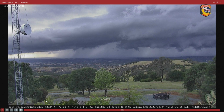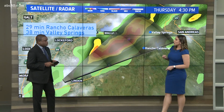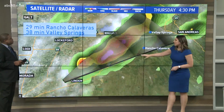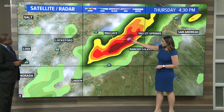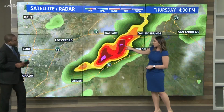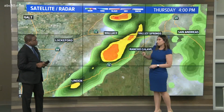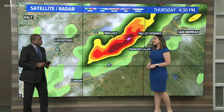So we're watching this again. It looks like now 29 minutes for Rancho Calaveras left. Looks like 38 minutes for Valley Springs left in this tornado warning. So we want to keep an eye on those numbers as the system moves up. But also take a look as we get a little closer look. You can see that the purple is now starting to fade off. You can see that the red is now in its place, which is a little bit less of an intensity, which is good news. But we're still seeing a little bit of a spot of purple there, and that is that intense downpour that could potentially be that dangerous factor.